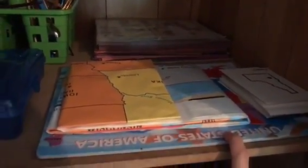And then I have a US puzzle, which is really fun as well. So this is obviously geography stuff, art stuff. Then down here I've got a few books. I've never used this one, but I'm hoping that it'll come in handy for some experiments in the future.